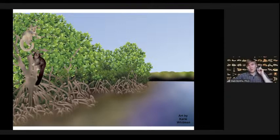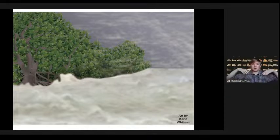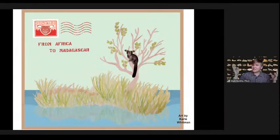The problem is that you're right on the coast. And if you're on the coast, you might know that hurricanes happen, cyclones happen, typhoons happen. When those big storms happen, they cause what's called a storm surge. And they push up all of this water that actually can break off part of these mangrove swamps and suck them out to sea. And then these primates that might be stuck in these branches, trying to shelter from the storm, wake up and find themselves in these natural rafts drifting out in the middle of the ocean.